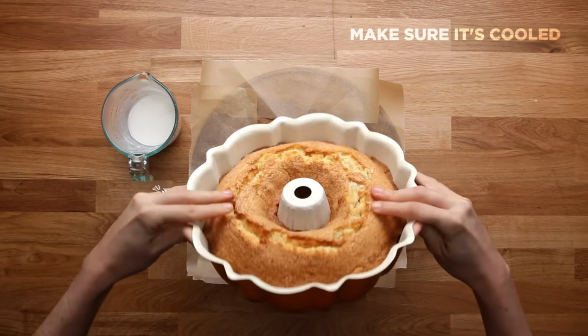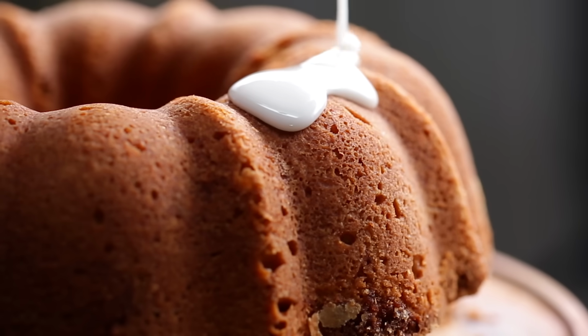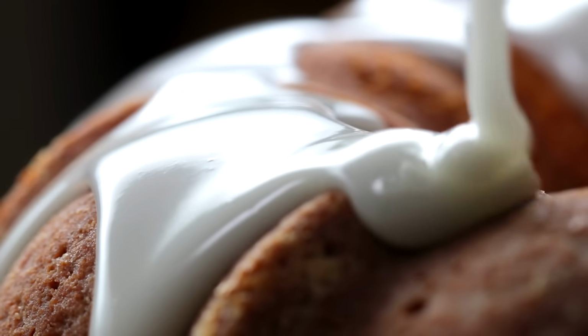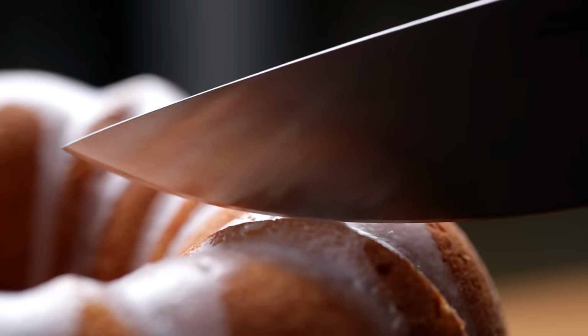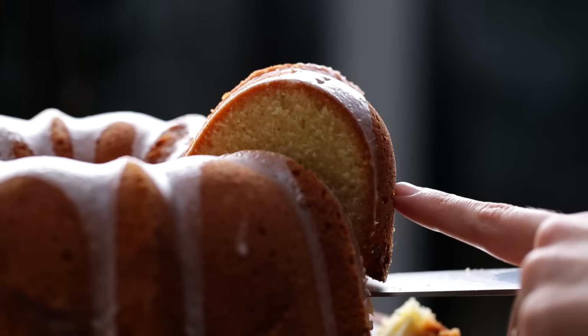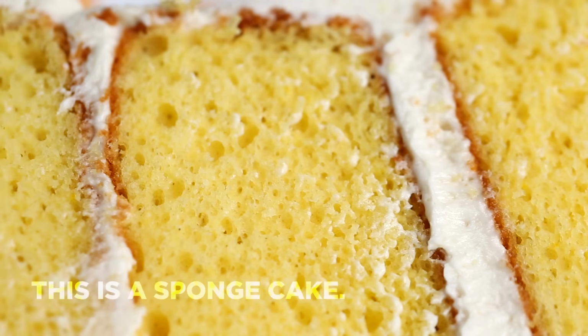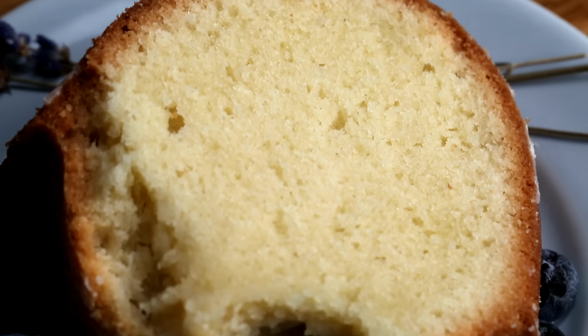Flip it over. And then you just pour that icing over your cake, and here are some shots for you to look at, because nothing is prettier than sugar. That is so pretty. The pound cake doesn't have any chemical leaveners in it, so it's not going to be as airy as something like a sponge cake, but it's still really buttery and delicious.